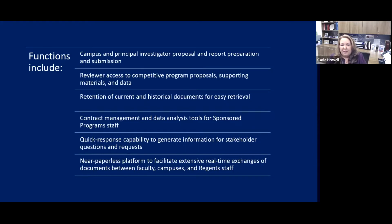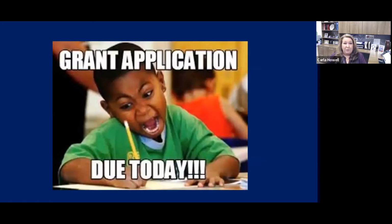So that being said, guess what? Grant applications are due today. And that's what we always hear. So I'm going to try to help you avoid the panic on this by getting you registered and set up and showing you how you can go in and out of Logan during your preparation process.